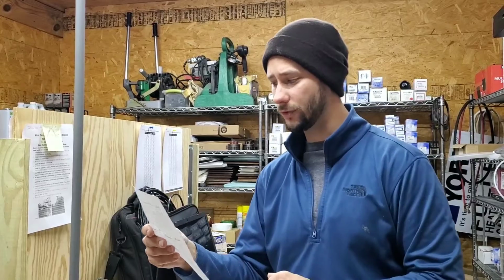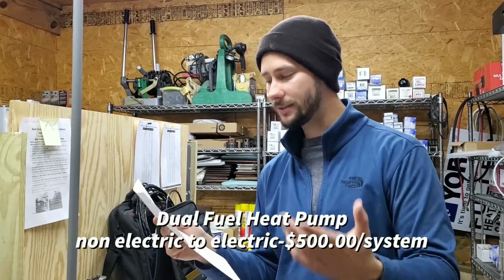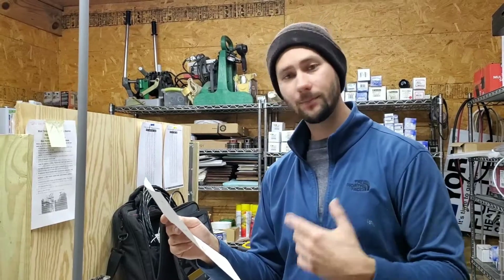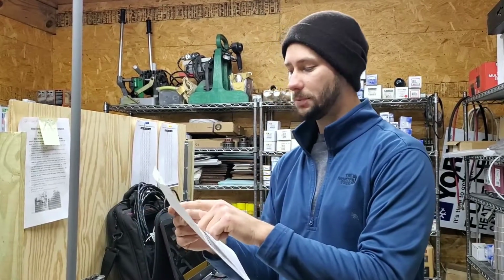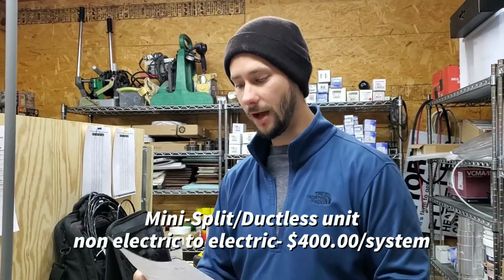If you invest in a dual fuel heat pump, if you go from non-electric like gas, just strictly natural gas or propane, and you go to a dual fuel unit, which is using a heat pump until it gets to a certain temperature, which is around the 35-degree range, then you switch over to gas. That's a dual fuel. Dual fuel incentive is $500 per system. You have 2 units, that's $1,000. So non-electric to electric, dual fuel heat pump, if you upgrade, you get a $500 check after the install. Mini split, non-electric to electric. If you get a mini split, you had a non-electric system and you go to a mini split, it's $400 per system. So either one of those, that's 3 actual incentives through TVA that you wouldn't have gotten in any other program.